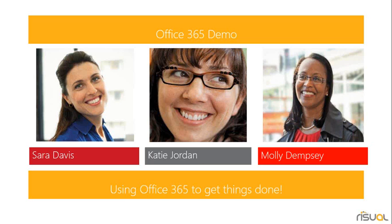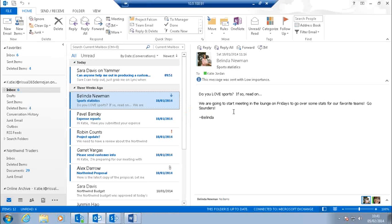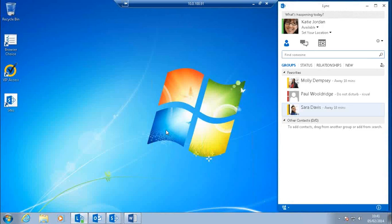I'm predominantly going to be using a Windows 7 client here. A typical user would obviously log into their desktop. What you'll find as well is it can be configured so that Link automatically pops up and logs us in. It's important to note that we don't have any single sign-on configured with ADFS or directory synchronization. These are pure cloud users for the purposes of this demonstration.